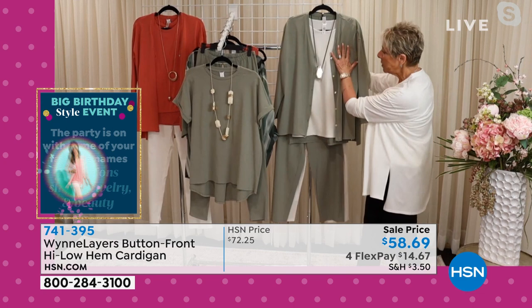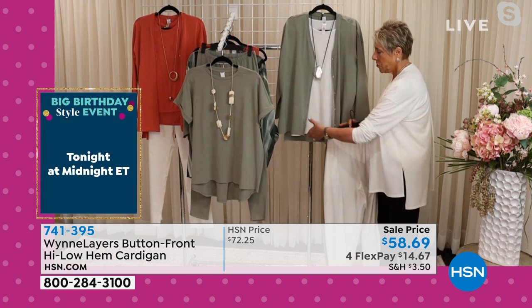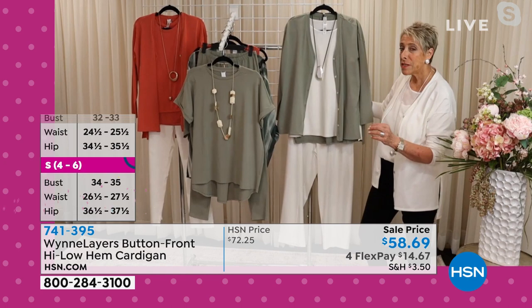Oh, so let's say we've got the beautiful sage color together, right? Then watch this. You just turn it and put the white underneath. It's a whole other look, right? I can create a very, very different look with it.